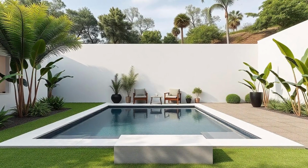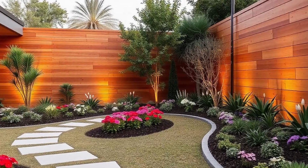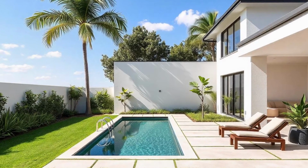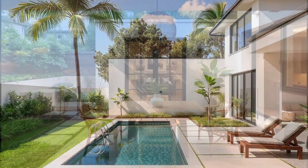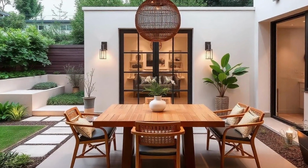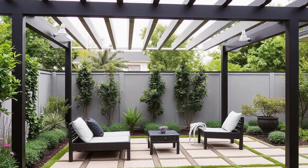Pathways made of rectangular concrete pavers, for example, can carve precise lines through the garden, creating a sense of order and directing movement without overwhelming the space. Similarly, a wooden deck or light stone patio can serve as a visual anchor, grounding the design and offering a functional area for relaxation. Softscaping, on the other hand, brings life and vibrancy to the garden, softening the starkness of hardscaping materials. Plants are used not only to fill spaces, but to enhance the geometry and flow established by the hardscape.